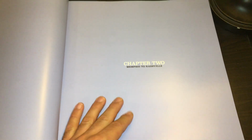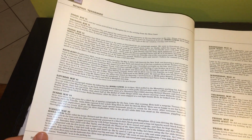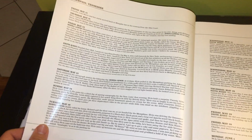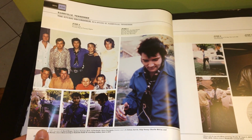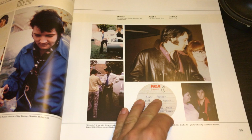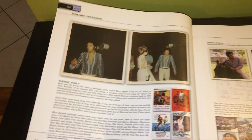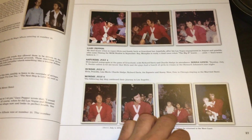From Memphis to Nashville. This is probably going to be talking about his recording sessions he done. Looks like a day-by-day thing almost, so that's pretty cool. It's like, I tell you what, man, it must take a lot of research to do those type of things. It's like, how do they find all this stuff out? Like, what sources do they do? I always wonder how they do that.